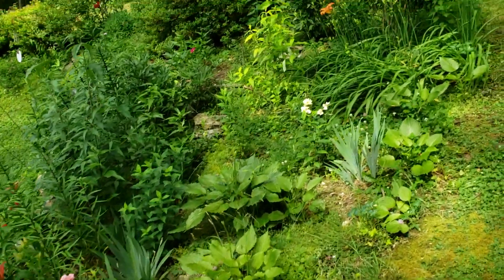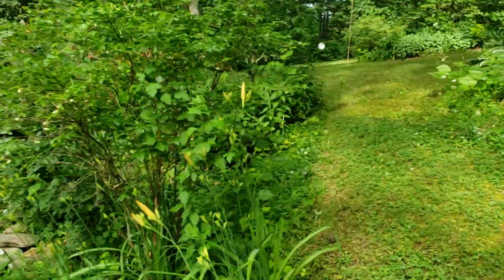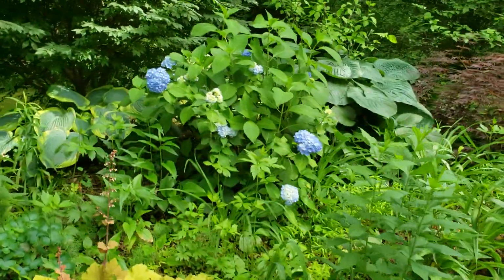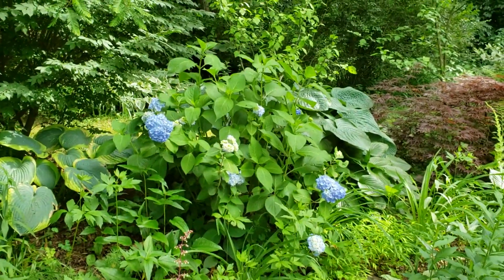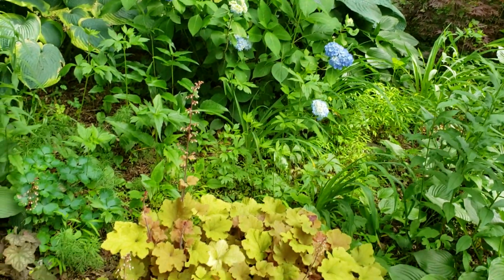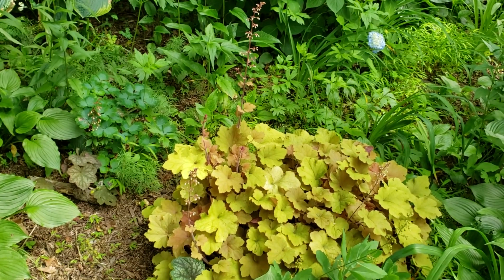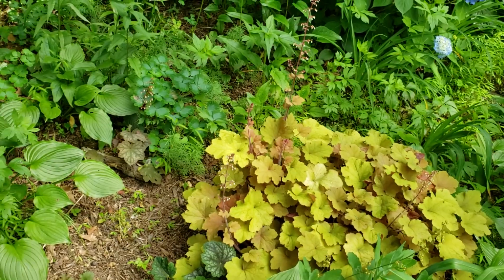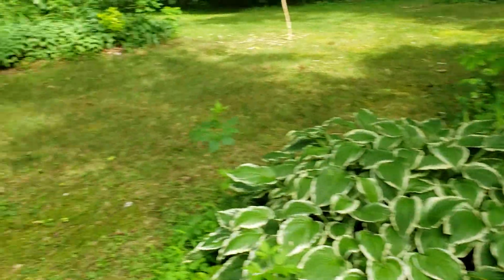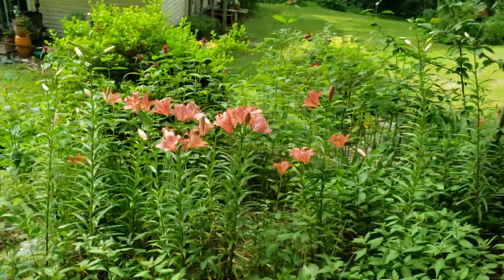So let's come over here across the back side of this garden, and we've got another hydrangea up here that is starting to flower. Same type of hydrangea we have at the other end of this bed. Our coral bells have all their little flower spikes up, so they should be opening up pretty soon. Coral bells have a really dainty flower anyway, so it's really hard to get a good look at those flowers. Here's another patch of those lilies up here.